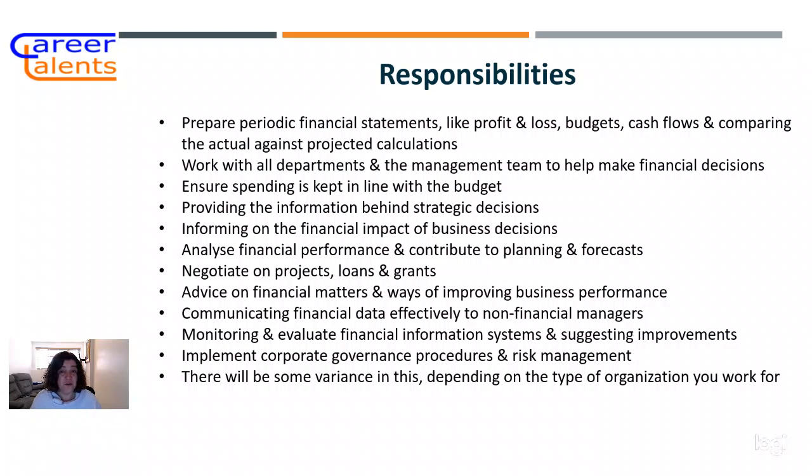Ensure spending is kept in line with the budget, provide the information behind the strategic decisions, inform on the financial impact of business decisions, what that could do for or against the business, analyse financial performance and contribute to planning and forecasting. So you need to look to the future, negotiate on projects, loans, grants, and advise on financial matters and ways of improving business performance. So it's very much about looking at the business, looking at how it's doing financially, projecting how you think it's going to do in the future, and helping management make strategic decisions to make that more effective and more successful.